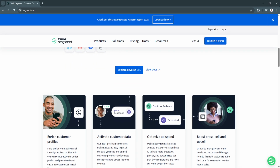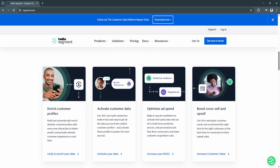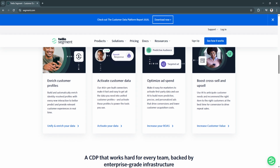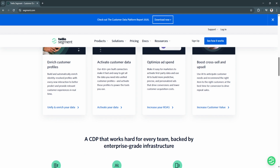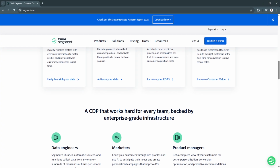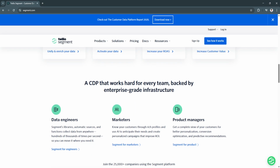Another key feature is the no-code data routing and seamless integrations. Segment supports 400-plus pre-built integrations, allowing businesses to send data to CRM systems, marketing automation tools, analytics platforms, and customer support software, all without engineering effort. This saves valuable development time and enables non-technical teams to activate data instantly for marketing, analytics, and customer support operations.